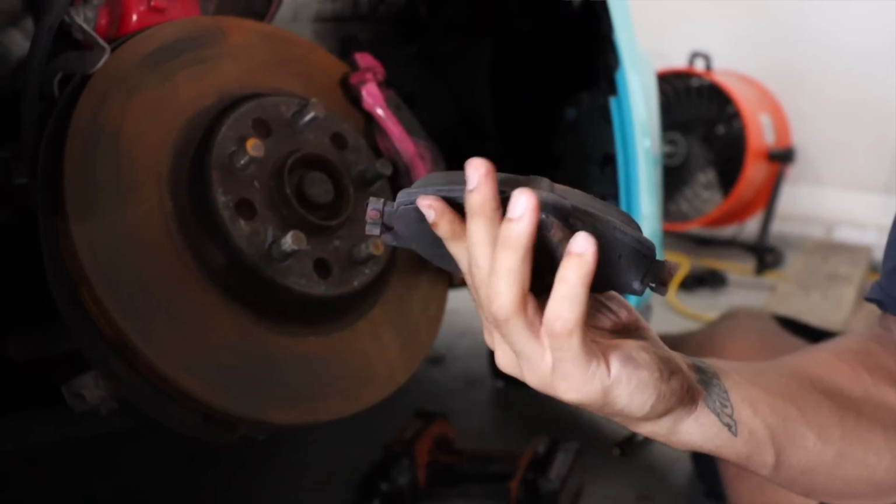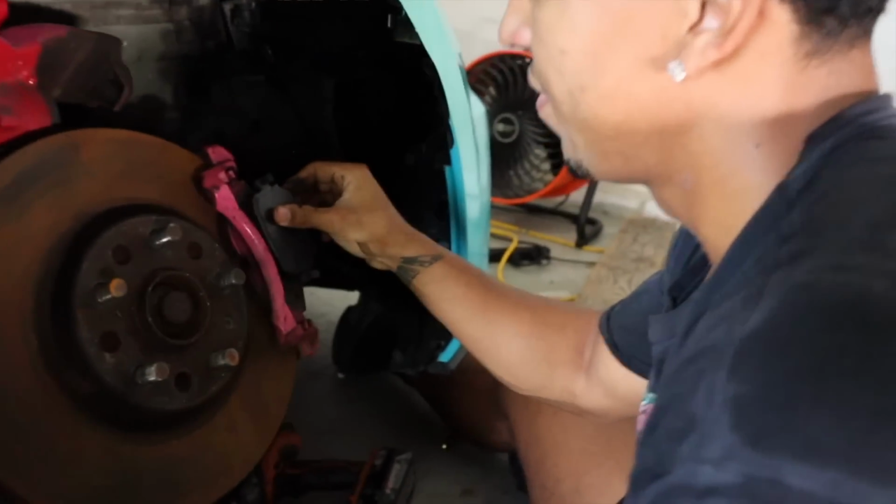Oh, so you had red originally? These are like the exact same thing that I'm switching to. These look way bigger though. These honestly look like the Accords. It's a big difference there.